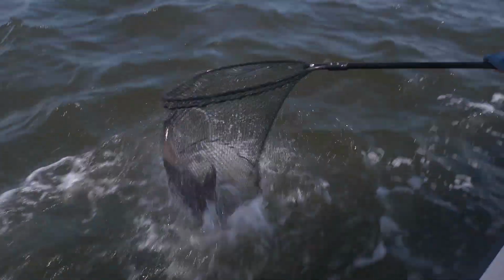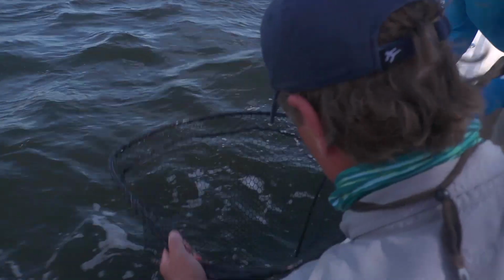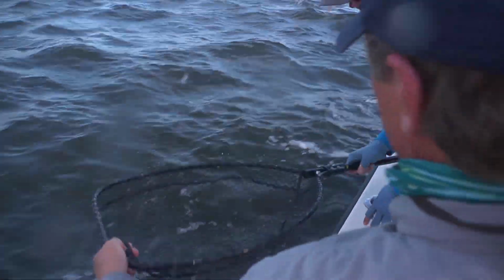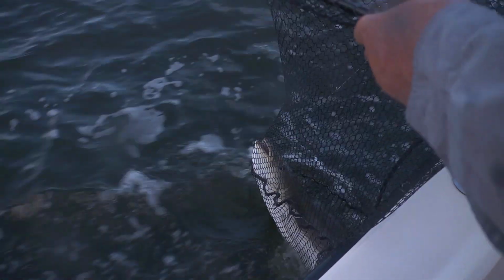Oh, neat. Ooh, this is a little bigger for sure. In the net, what do you think this fish weighs, Chris? Whoa, sorry. Do you have any idea? 12. Man, I'm 12, so... 14 pounds or so. Wow. Boy, they are something else. They are high performance fish.